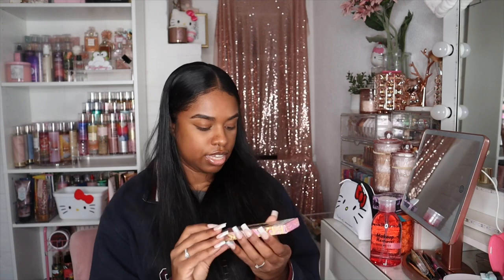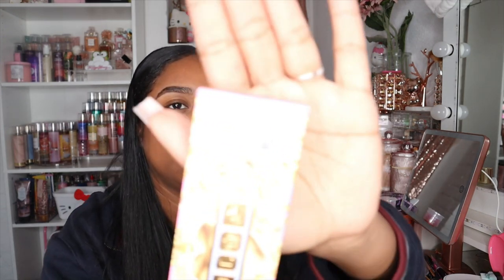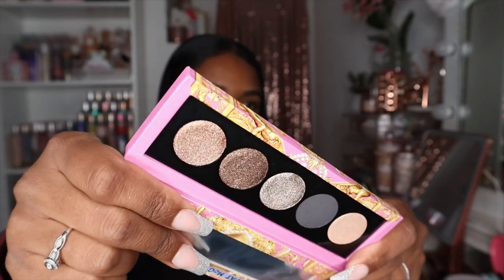Okay, so the last two things that I got are makeup items, and they are also Pat McGrath. This whole haul is pretty much Pat McGrath makeup, so yeah. I got the Pat McGrath Celestial Nirvana Bronze Bliss Palette, and this was $14.99. And I'm gonna show you guys what it looks like. This is so pretty. Look at all those shimmers.